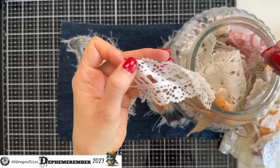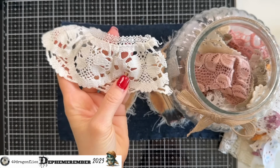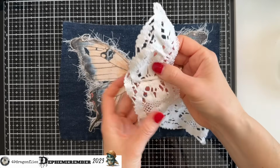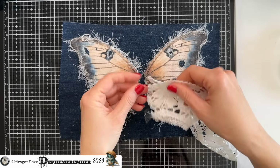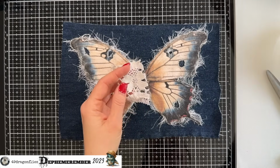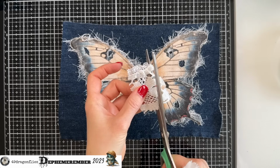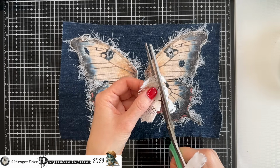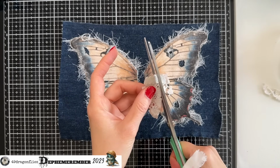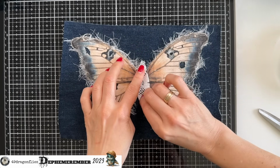So what could we use to make a body? Ooh, this could be a good option because it's not so delicate. Oh, look at the combination. I love it. So how could we make this work? Let me cut a smaller piece. And then let's try to shape this more into the body of a dragonfly. Dragonfly. A butterfly. So I'm going to make like this oval shape. Like that. Oh, yes, yes, yes, I like it.